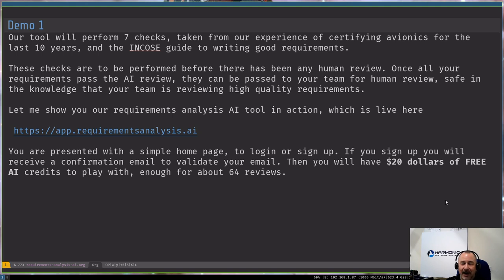I can show you our requirements analysis tool in action, which is live here at app.requirementsanalysis.ai. When you click on this link or go to this page for the first time, you'll see a simple home page with login or sign up links. If you sign up now, you'll receive a confirmation email to validate your email, and then you will have $20 of free AI credits to play with, which is enough for about 64 reviews.